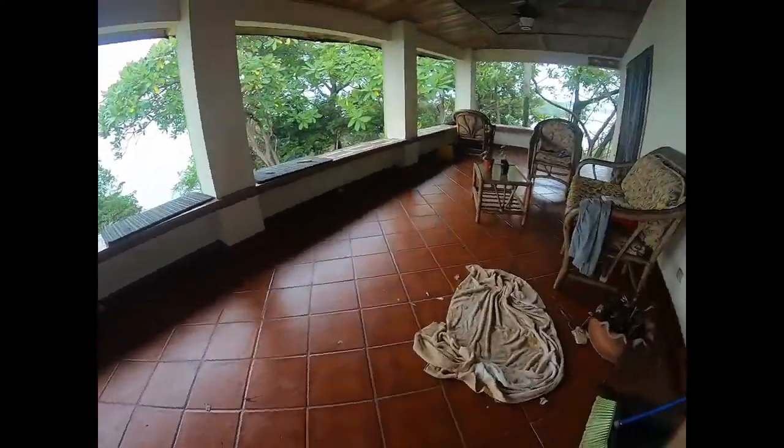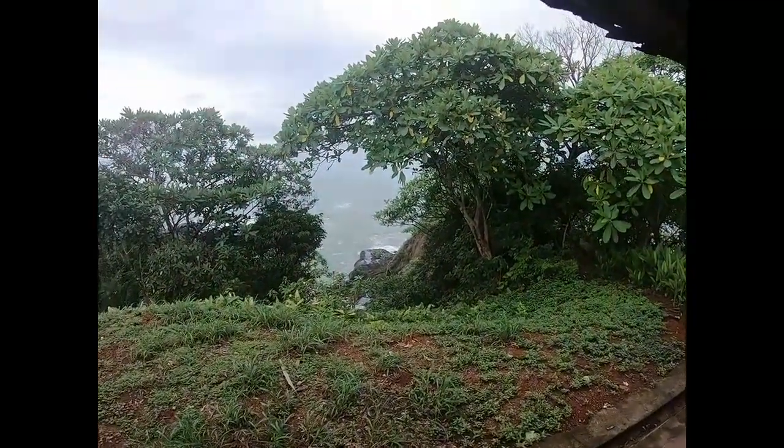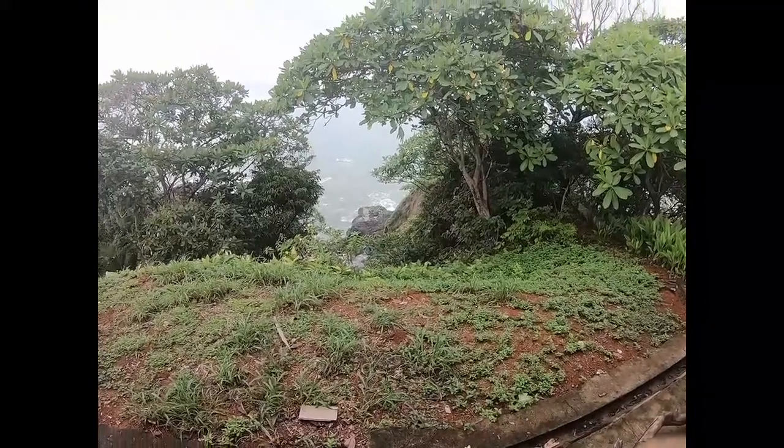Let's see. Well, we'll see you guys. Where we're going to start is down there at the rocks. It is medium tide right now. I cannot zoom in, but it's actually really close. It's not that far, just the GoPro view is kind of weird.